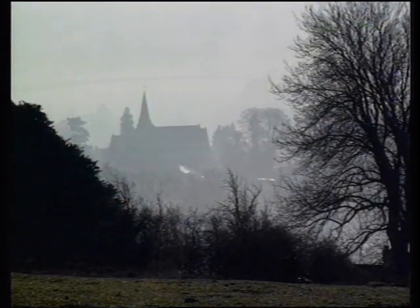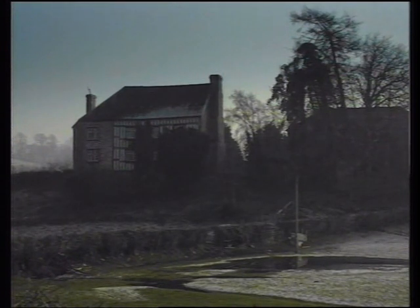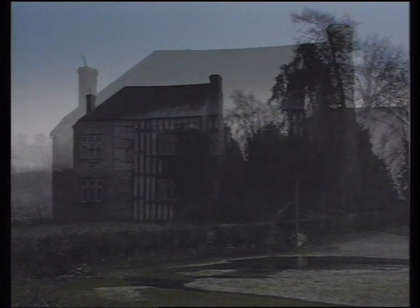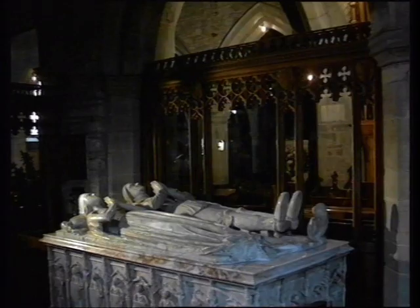When it comes to ghost stories, it's hard to beat the small border town of Kington, which has been buzzing with them for centuries. Most of these stories seem to be associated with the haunted house of Hargest Court. Nowadays it is a private residence and not open to the public, but once it was the home of the notorious Vaughan family. These are the effigies of Thomas Vaughan, known as Black Vaughan, and his wife, Ellen the Terrible, who are buried in the church of St. Mary.